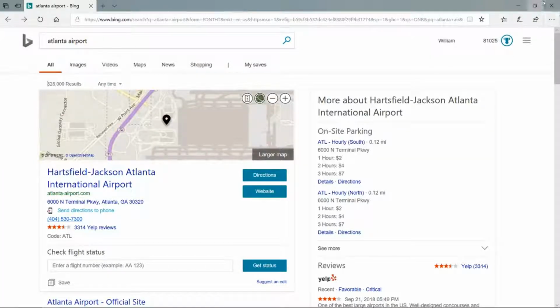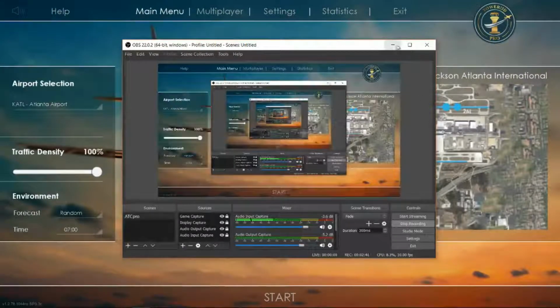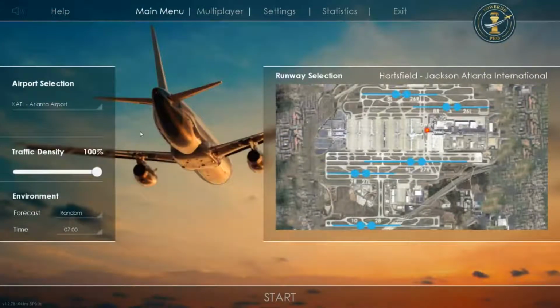So anyway, oops. Alright, so I got set up for Atlanta Airport. 100% traffic, random weather, and time 7 a.m. I'm going to use runway 8 left, 9 right, and go ahead and use 10. Alright, be right back.